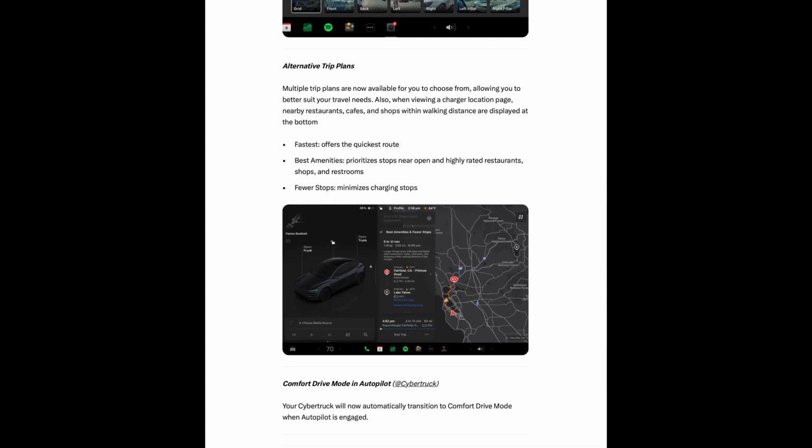The next update that we have here is alternative trip plans. What this will be is different options to see how you want to get to your destination. The 3 new options that they have are fastest, which offers the quickest route; best amenities, which will prioritize stops that have restaurants nearby and other shops and restrooms and things to do near your supercharger location. That may be great if you are on a family road trip and want to stop and take the kids someplace to do something, for example. And the last new option is fewer stops. This will minimize your charging stops and get you to your destination quicker.